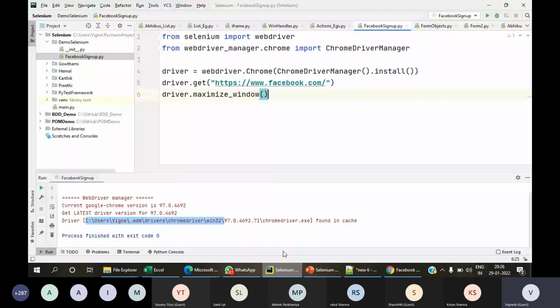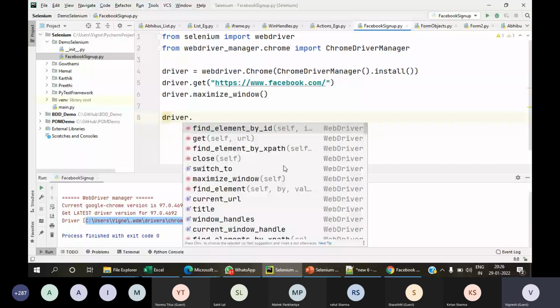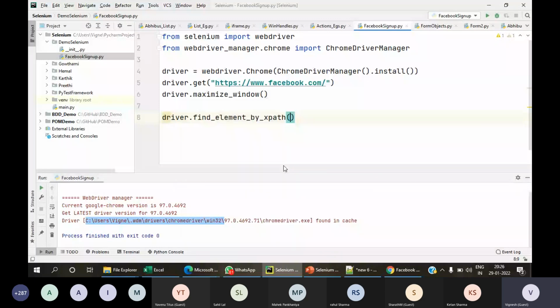Driver dot, how are we going to find an element? We're going to find an element by XPath. We can discuss this in an upcoming session, how to write an XPath and other stuff. I don't want to get deep into it, or you won't understand much. So I'm going to write some XPath.